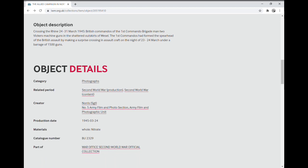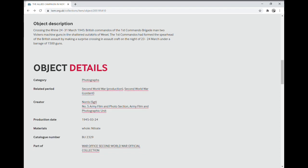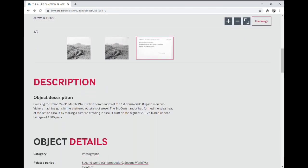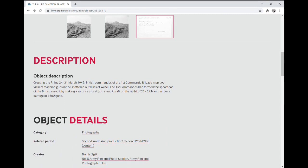So Sergeant Norris, number 5 Army Film and Photographic Unit there, Army Film Photo Section, sorry, part of the AFPU, Army Film Photographic Unit. So that's a name that does pop up quite a bit. And what's quite interesting before we move on is that 1st Commando Brigade had changed their name from 1st Special Service Brigade in December 1944 because of the SS title and the connotations that had with that. Obviously that's a whole brigade.